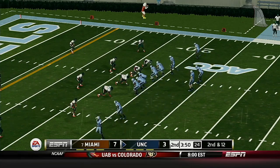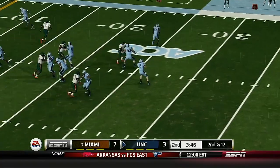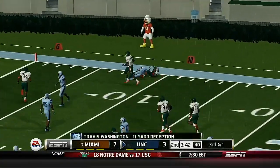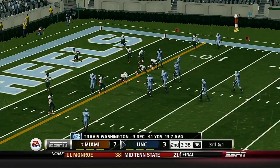In college football, and especially up in the NFL, the more you're dancing around waiting for a big play, the more time you're giving an athletic defense a chance to come and make a play in the backfield against you, and that's what happens. Quick throw, and he's got his man again.